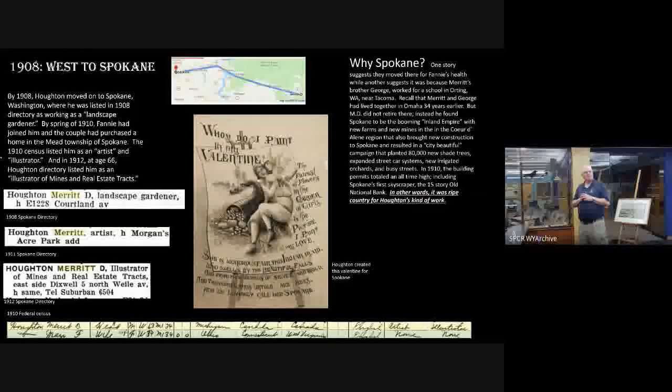Go ahead. And then finally, he moves to Spokane in 1908, and Fanny joins him there. They live out their lives in Spokane. You see him in Spokane directories as a landscape gardener, as an artist, as an illustrator of mines and real estate. This is the census. This is a drawing he paints of Spokane, the town that he loves. You can read that yourself. She is wondrous fair, this Indian maid who dwells by the beautiful falls, and primitive jewels of silver and gold, and treasure lands untold are hers, and we lovingly call her Spokane.